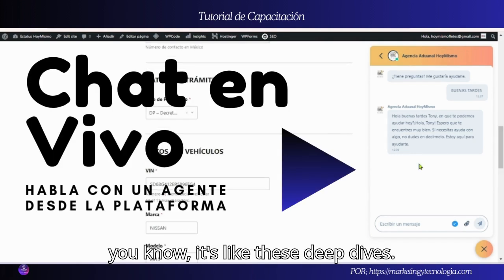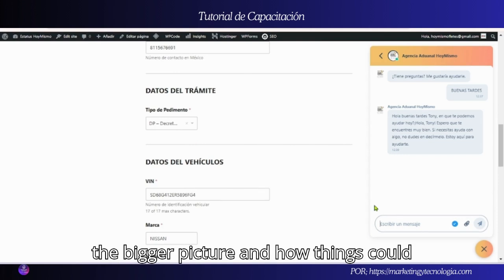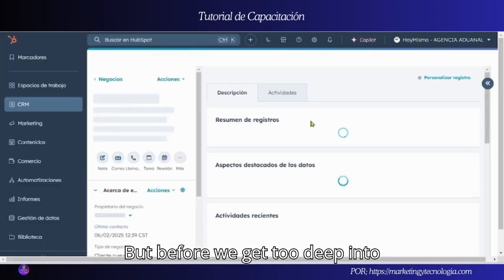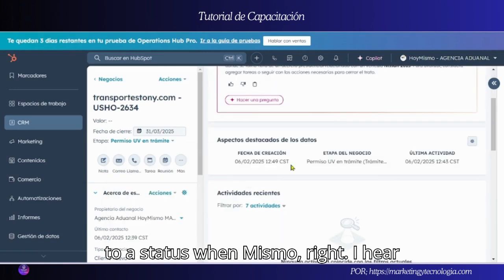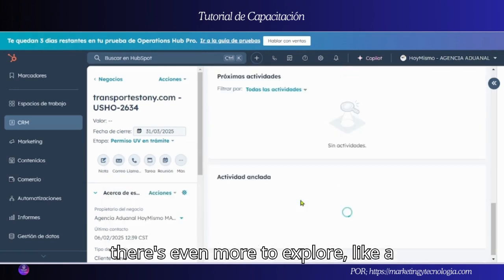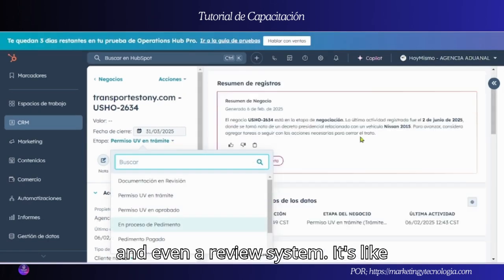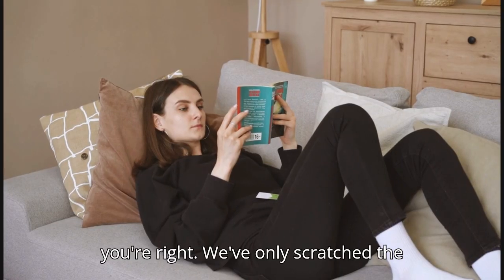I love how these deep dives make you think about the bigger picture and how things could be better, right? Absolutely. But before we get too deep into philosophical pondering, let's get back to A Status Hoy Mismo. I hear there's even more to explore, like a mobile app, online payment options, and even a review system. It's like they've thought of everything. You're right. We've only scratched the surface.